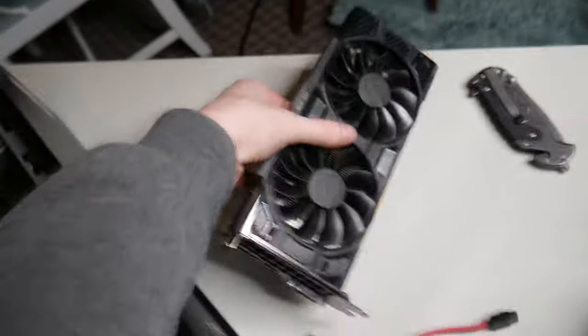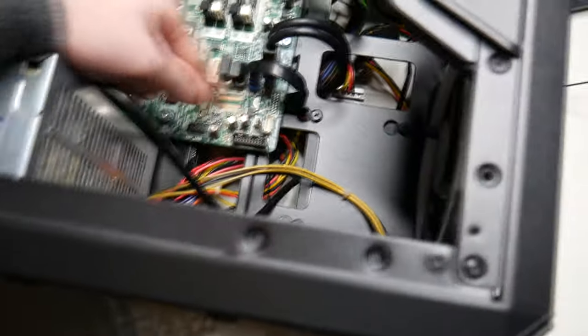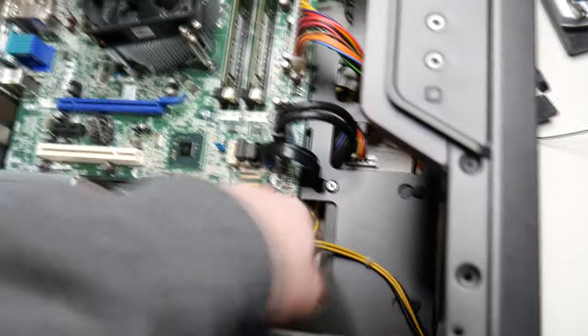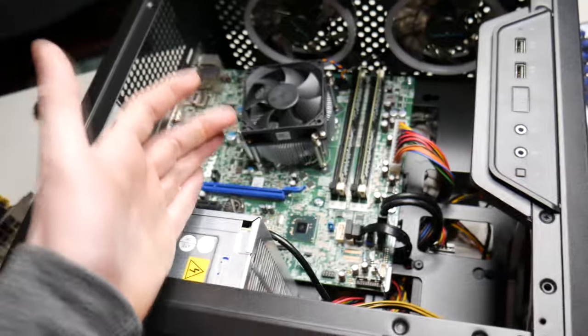I really wanted to throw this graphics card in the system just to see how it all slots in there. But then I'm just gonna cover up all these weird connectors and it's gonna be really hard getting my hand in there and stuff. So I'm just kind of at a standstill right now. There's not a whole lot else I can do.